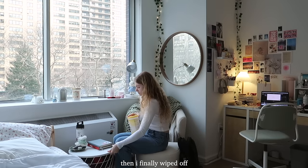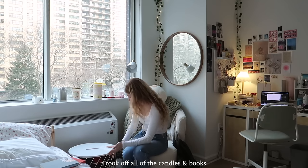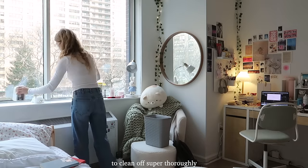Then I finally wiped off all of the dusty surfaces in my room. I started with my nightstand and windowsill. I took off all of the candles and books and other random things to clean off super thoroughly.